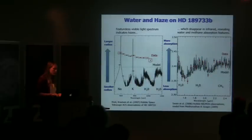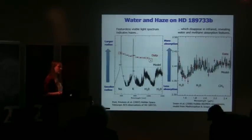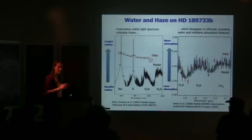This planet is warm enough, about 1,200 Kelvin, that we wouldn't have expected to see methane in its atmosphere. That's something I'm going to come back to a little bit later. At these temperatures, we would expect carbon monoxide to be the dominant carbon reservoir rather than methane. Methane you see mostly in slightly cooler atmospheres. So that's an interesting thing to explain.